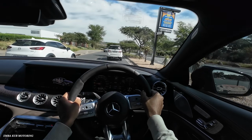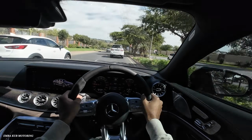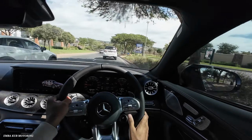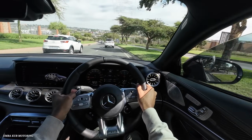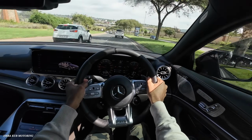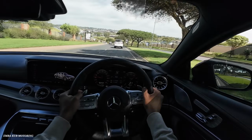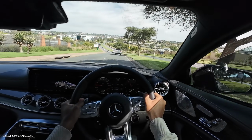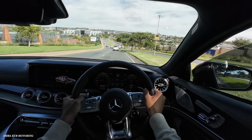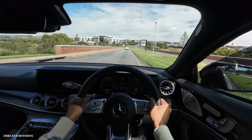Oh, jeez. That exhaust is just, oh man. It just sounds insane. 100%.